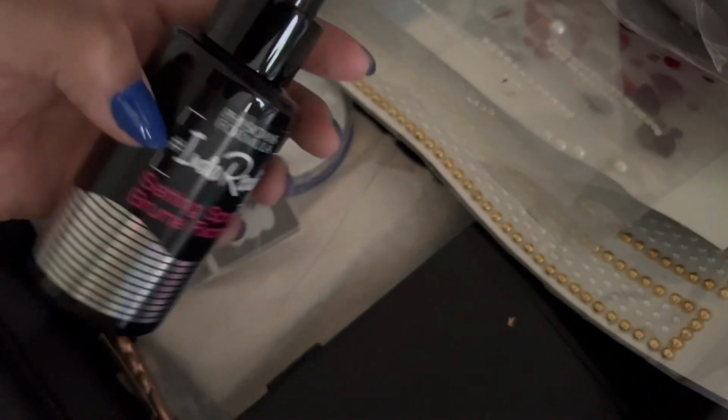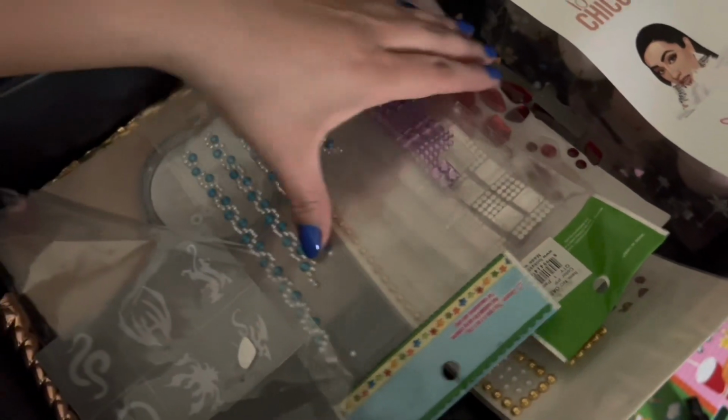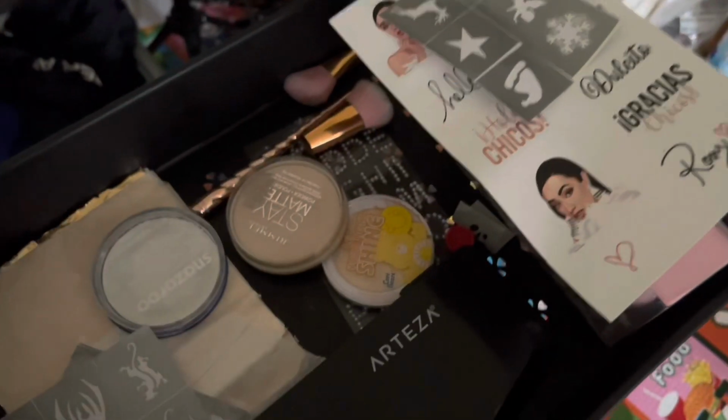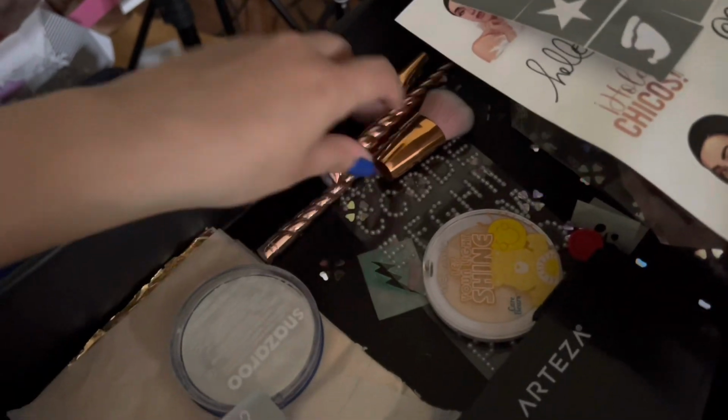As you guys can see, we have some batteries, and this Physician Formula. We really love the setting spray. Now here I'm kind of organizing all the diamonds and extra stuff that I like to use a lot during my makeup tutorials or also for reels.